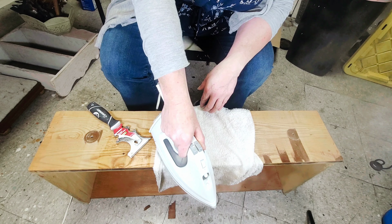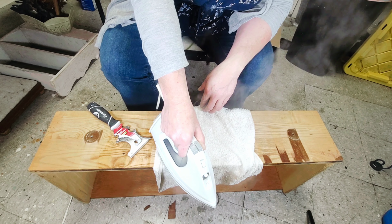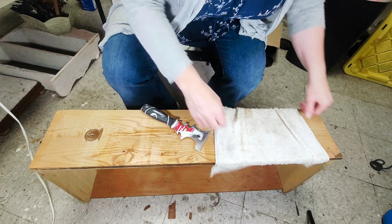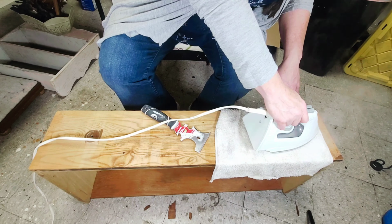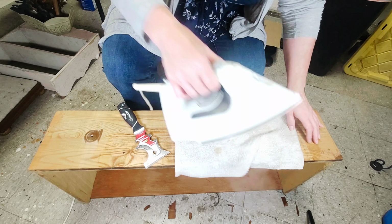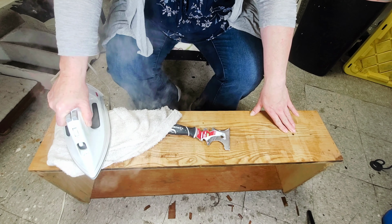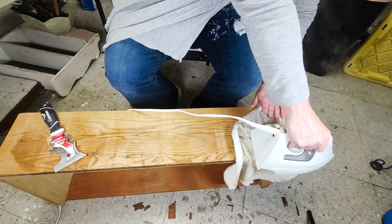So this is a time-consuming process just because sometimes it does take a while for that steam and that heat to actually reactivate the glue. And it's just one of those processes where you just want to take your time. And I sat and had some coffee and just kept reapplying the rag and then re-steaming an area and then scraping off what I could and then doing that over and over again.